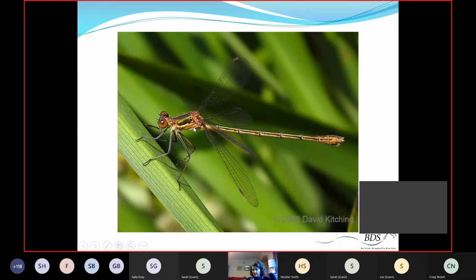Now, when we talked about dragonflies having their wings held out to the side and damselflies having their wings held out over the back of the abdomen when they're at rest, of course, there are going to be some exceptions. So the emerald damselfly is an exception to that rule. When it's at rest, it holds its wings sort of half in and half out like this.